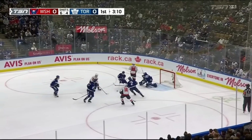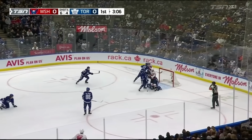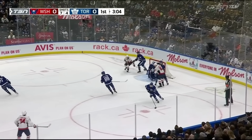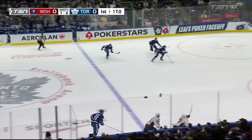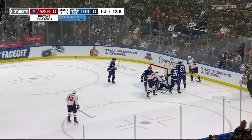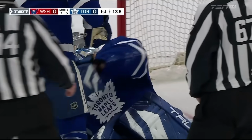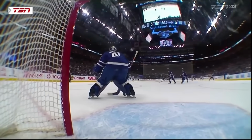Kept in now, and a shot blockered away nicely by Stolarz. It comes back to the point. Another drive. Knocked down in front of the goal, and the Leafs come away with it. Leafs are in the midst of a change. That allows Washington to get in, and a wrist shot by Protas is handled by goaltender Stolarz. Stolarz got a piece of that.